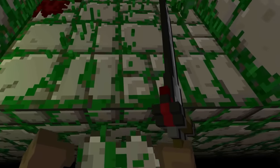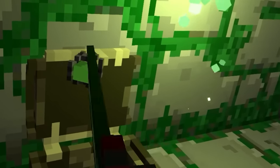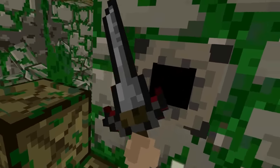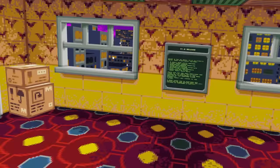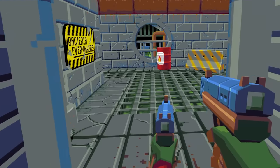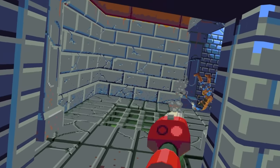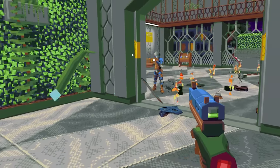A little over a week ago, I posted a video about this game called Ancient Dungeon, and almost immediately, everyone responded by telling me to try a game called Compound, which was confusing at first because a game called Compound doesn't sound like it would have anything in common with a game called Ancient Dungeon, but then I saw what the game looked like. Whoa. Oh my god. It is somehow another VR dungeon crawler that also uses pixel art in VR, except this one has guns in it. And my god, my eyes have never been more stimulated in their entire short lives.